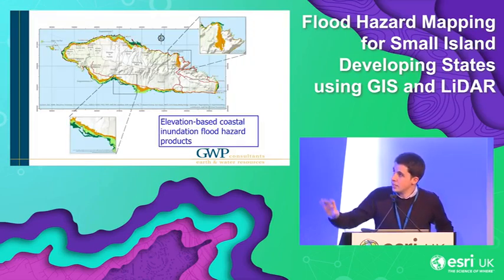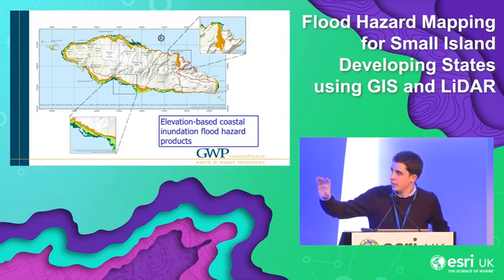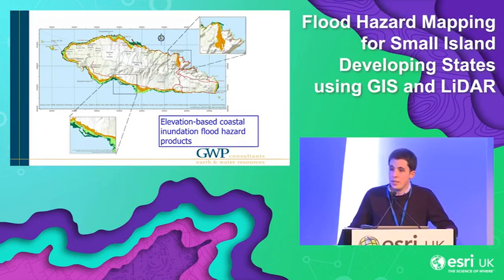And I just want to mention, these are the coastal flood hazard products that we developed. Basically, these are very simplistic. They are just based on elevation, because the lack of hydrometric data and other sources of data makes it actually impossible to really go into a very detailed hydrodynamic modeling exercise. And what we basically did here is determine different elevation bands that give them an idea of how far inland these elevation bands reach.